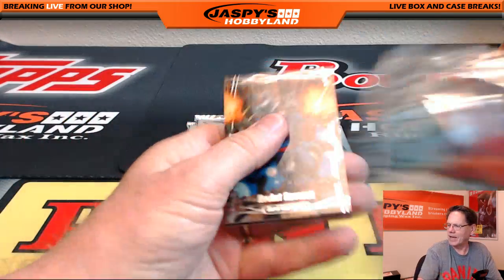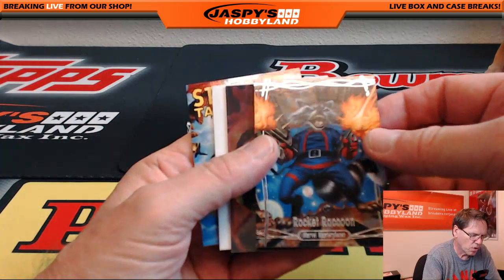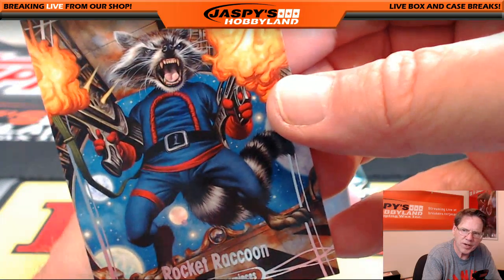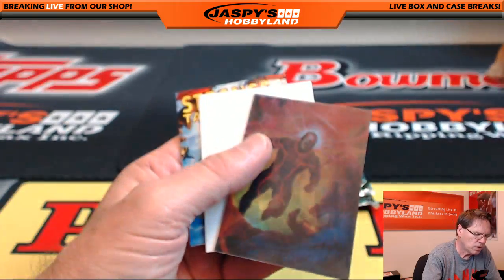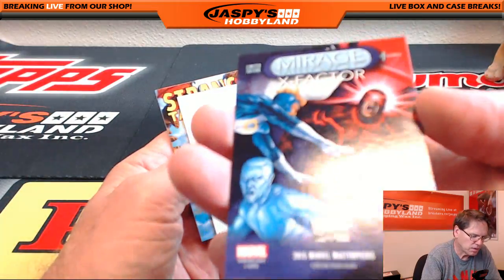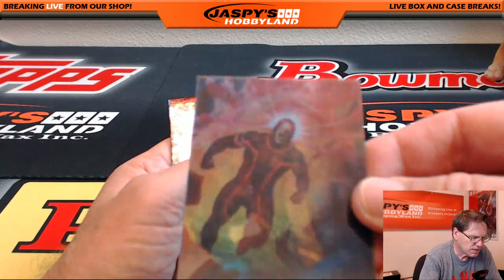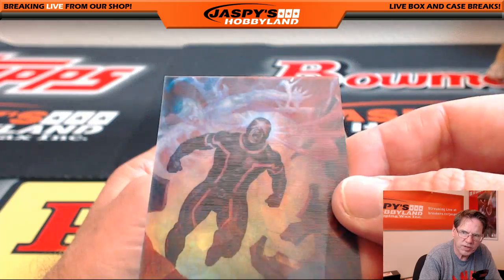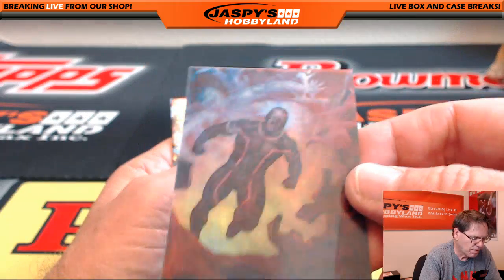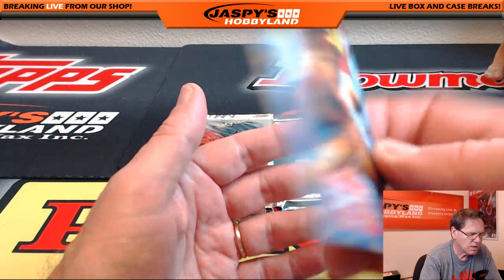Well, you have to like non-sports. Rocket Raccoon, one of my favorite characters, Rocket Raccoon. Wow, here we go. Mirage X-Factor. Another insert set. This is pretty cool. It's like the old Sportflix baseball. Very nice. So far, so good. Grog.